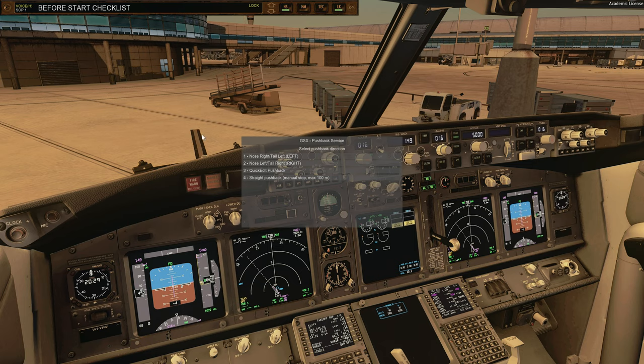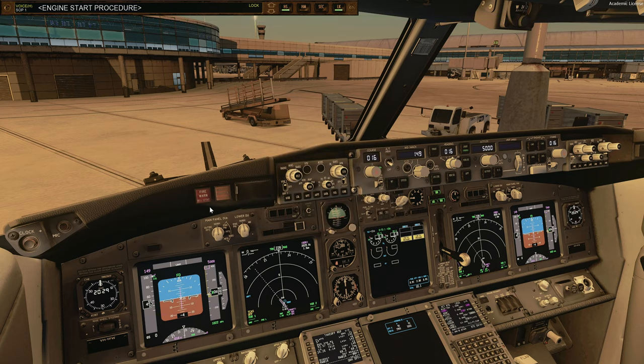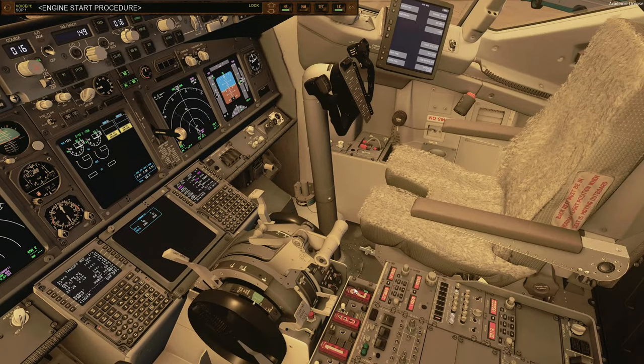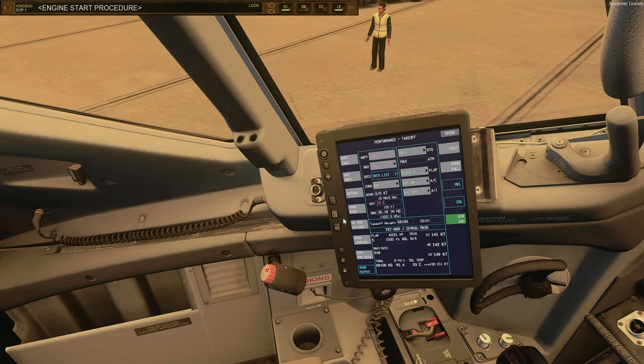CDU preflight. Completed. Rudder and aileron trim. 3 and 0. Taxi and takeoff briefing. Completed. Anti-collision light on. Before start checklist complete. Departure check completed. Bypass pin inserted. Release parking brake. Commencing push. All engines clear. Start at will.